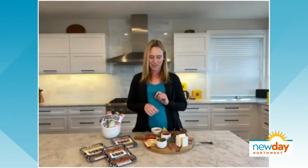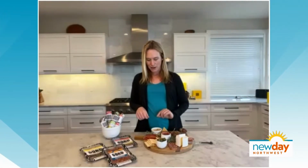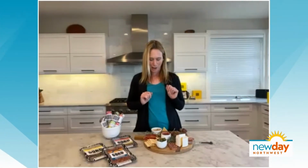I'm sorry. I got to do it. I feel that. And then I like to mix some salty and sweet. So I love fig jam with our salamis, and then some Spanish olives and almonds too. Nice, kind of like salty complements.